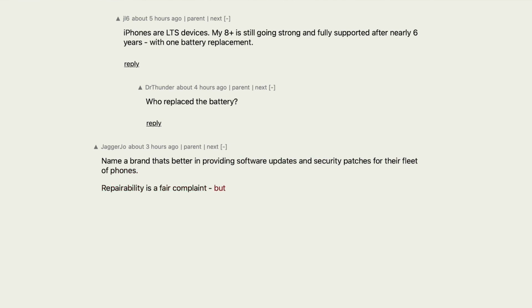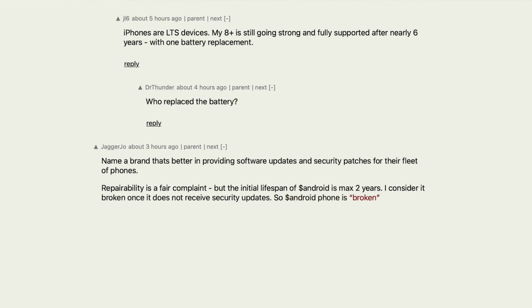Repairability is a fair complaint, but the initial lifespan of Android is max 2 years. I consider it broken once it does not receive security updates. So Android phone is broken after 2 years.